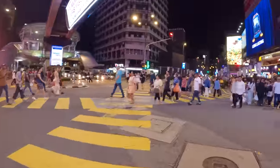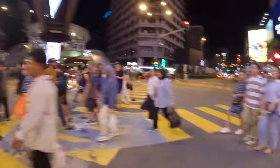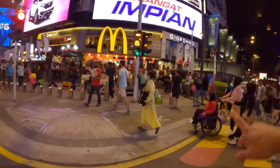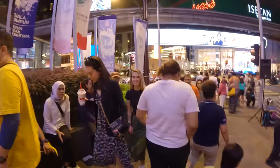Hey, don't record me. Look at this. Everyone's crossing diagonally. And that side. And we just got to cross this side because we want to get you out to the McDonald's. Because our Ramly burger's that way. How cool is that? Right here. In front of a McDonald's. Wild, I tell you, wild.